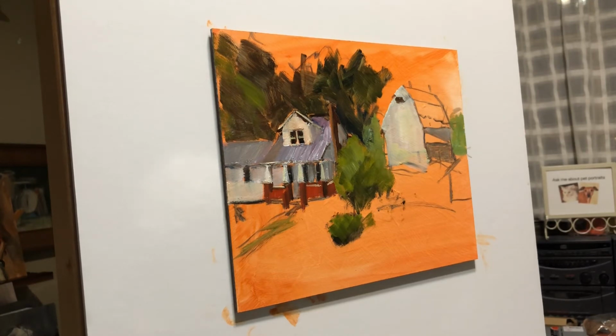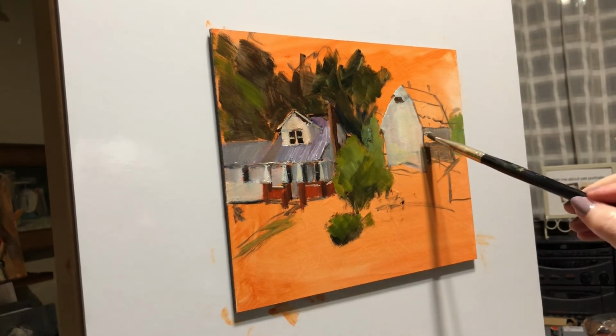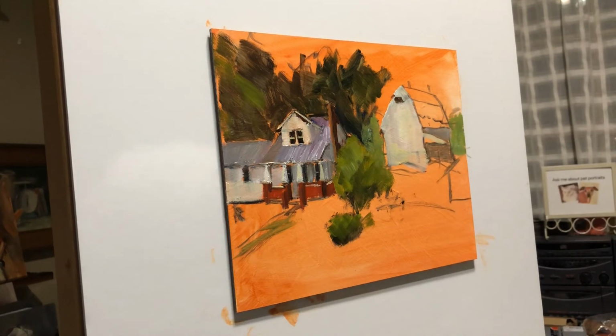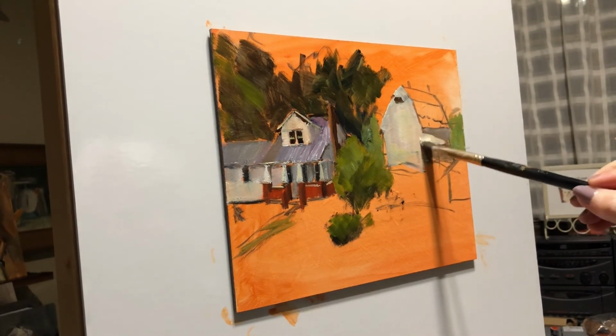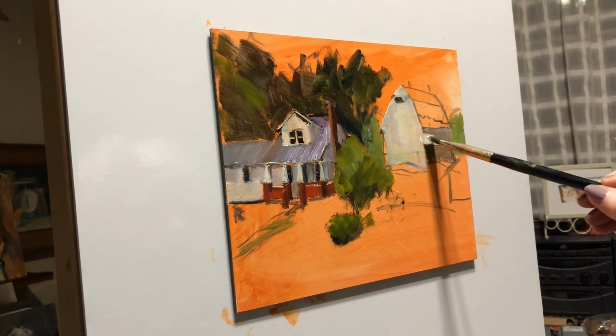And then there's a section that's attached that runs, it's on the front plane too. It runs across and over.